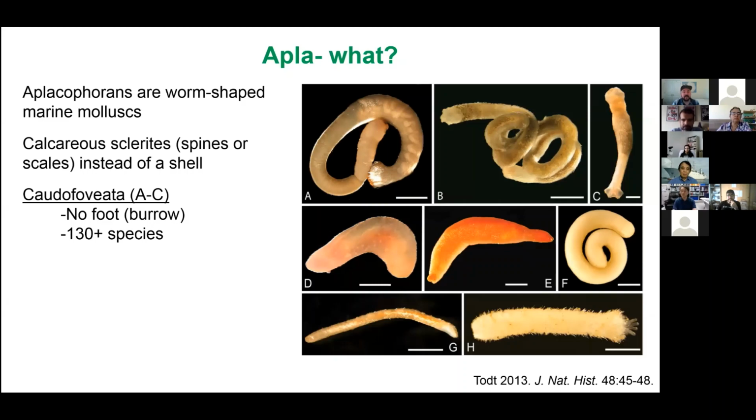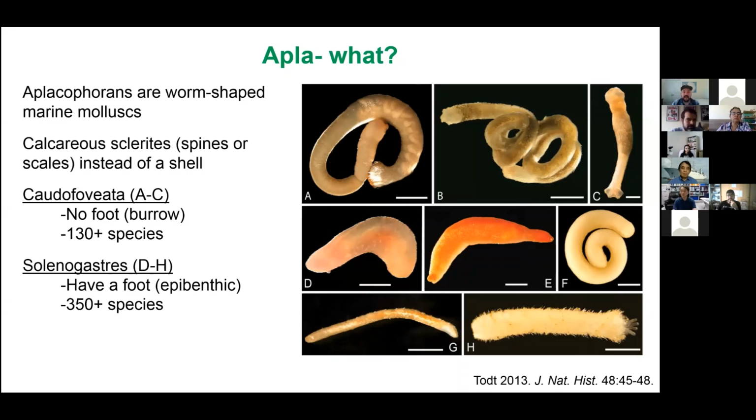And then the other clade is the selenogasters, which are also called neomorpha, which is D through H here. And so these animals do have a foot, so they're kind of like a scaly or spiny slug. They are epibenthic. You can find them crawling on the surface, or in the meiofauna, of course, between grains of sand. There's also a lot of taxa that you can find wrapped around corals or gorgonians, which they tend to feed on. This is a more diverse group. There's about 350 species, but again, we know that the diversity of this group is really underestimated. And like many groups of meiofauna or small marine invertebrates, this is a really understudied group. We have a lot to learn about them.